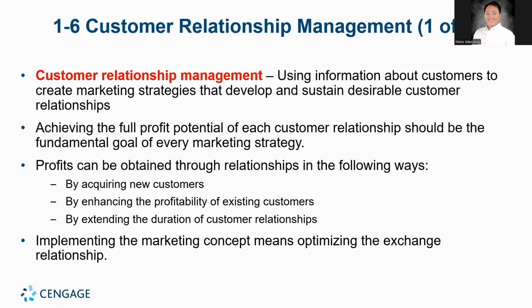Customer relationship management really reminds us that marketing does not end after a customer buys a product. The real goal of marketing is to create lasting relationships. When businesses understand customers and continuously provide value, they can build loyalty and achieve long-term success.